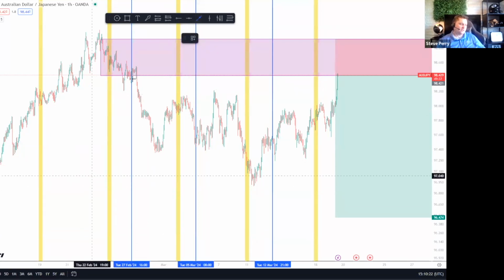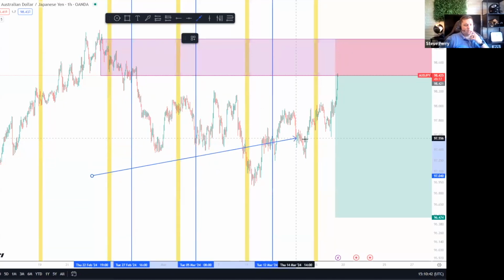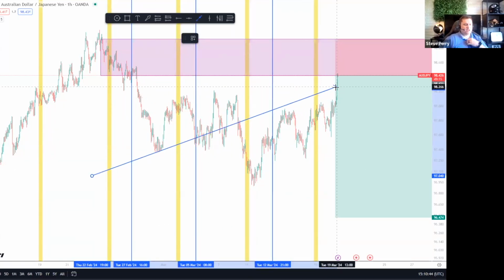This is where they entered, either as high as up here or as low as down here. Somewhere in here, I don't know where their mid price is. It doesn't really tell us on the cotton data, but somewhere in this area is where the banks entered a bunch of shorts, right? So we have data on that. And now the market this week has actually gone up, so it's gone counter to what the banks are doing.